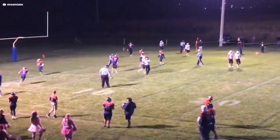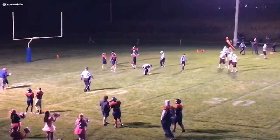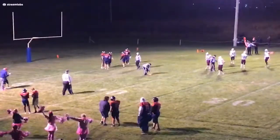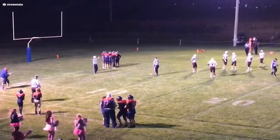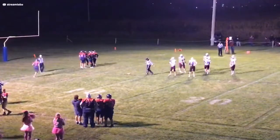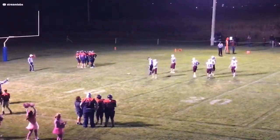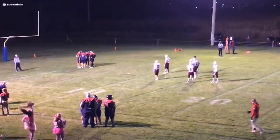Pass intended for Knockman, broken up by Stout. A turnover on downs for Stewart. Heartland Lutheran gets a stop, and the Red Hornets take over at the 8-yard line, to see if they can mount a drive here to get on the board before the season ends. This is nothing new for Stewart. Excellent defense. First down and 15 yards to go at their own 8-yard line.